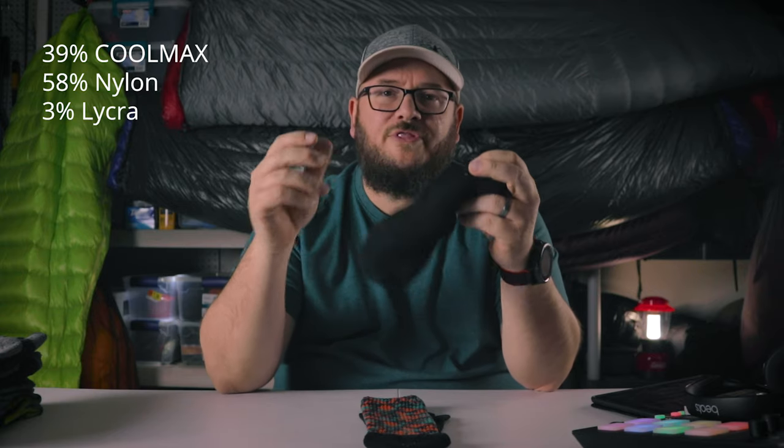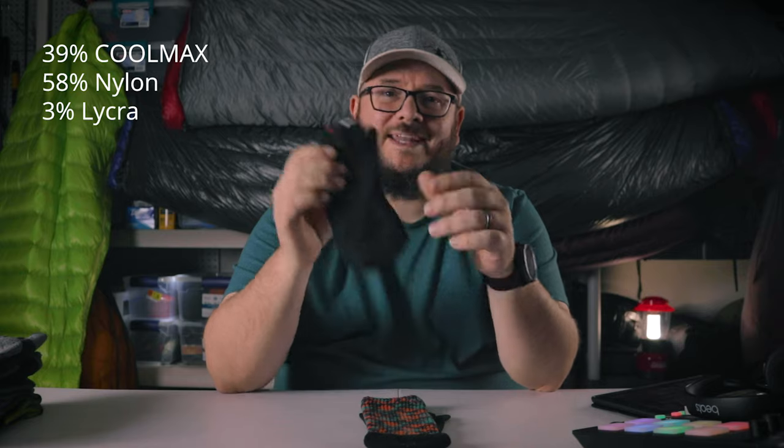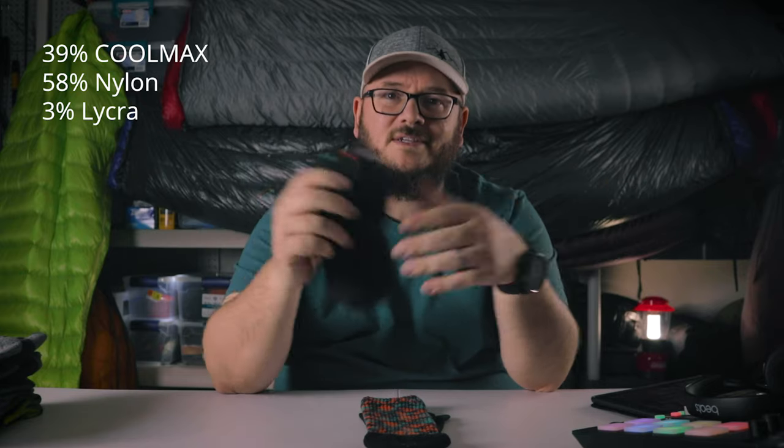The socks are made with 39% Coolmax, which is a synthetic fabric made for these socks. They're made with 58% nylon and 3% Lycra spandex. You can pick these up for $19 a pair at your local outfitters. And if your outfitter doesn't carry them, you can find them on Amazon. You can find them at REI. You can find them on backcountry.com, Camp Saver, you name it. You'll be able to find these socks somewhere where you can purchase them.